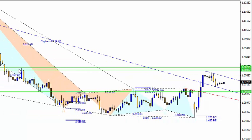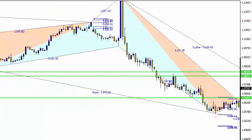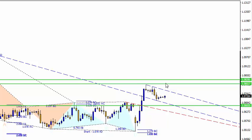This is the resistance level from before. So if the market comes up to this range here, this is where we want to have it go. But before it gets there, it's going to have to go over this 1.0760 region and then climb up. So we'll see how that happens, okay, if that works out for the euro dollar.